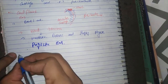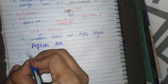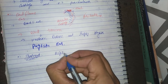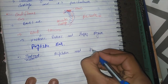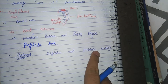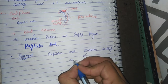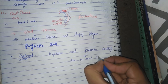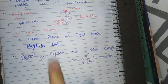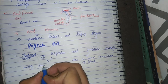Now, when this patient comes to you, what will you do? Treatment: aspiration and pressure dressing. Pressure dressing is done in order to avoid the reaccumulation of blood. It is mostly done many times.